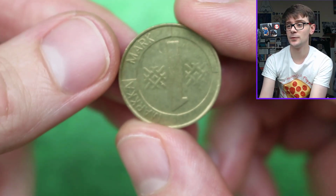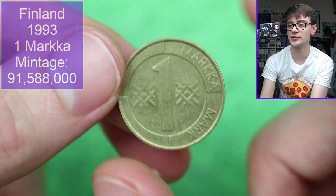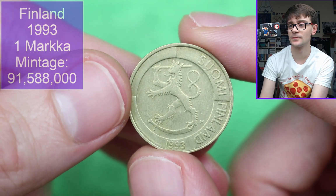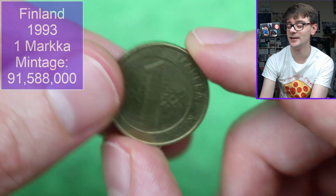Next up, we have got, oh, this is from Finland. 1 markka, with this sort of cool coin where the inner part is sort of off-center of the coin, which makes it look a really interesting shape. 1993. Very cool, with a sort of rampant-esque lion sticking his tongue out. Lovely. Let's go into this other bag.